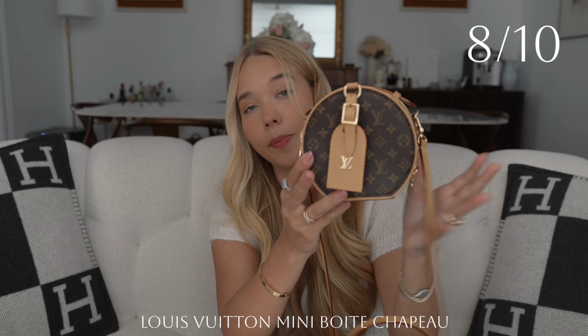Next one is the Louis Vuitton Boite Chapeau in the mini size, and this bag is something that I wanted for so many years, and I just could not pull the trigger. I could not really buy it. I would just go to the store every single time, try it on, and always leave without it because I just didn't think that it was the smartest purchase.